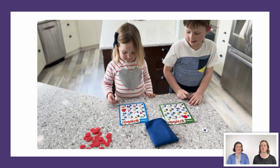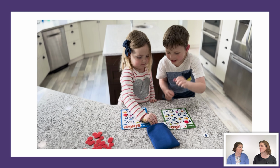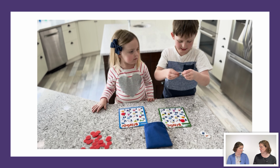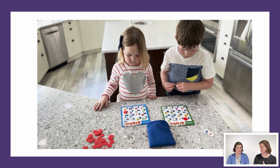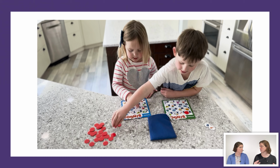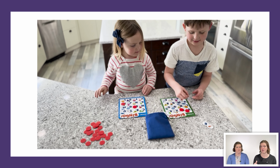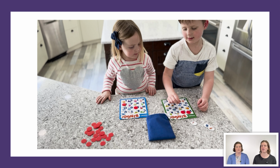So, Alphabet Bingo, why we like this set in particular, I like that it has both the alphabet and it has the object that represents the letter. I like that you can play with both levels of difficulty for your child, so you can call out you're looking for a grape or you're looking for G. Either one option is available for your child. I like that it has so many boards, so you can involve more than just a couple kids in that if you would like to. And again, the quality of the pieces is excellent.